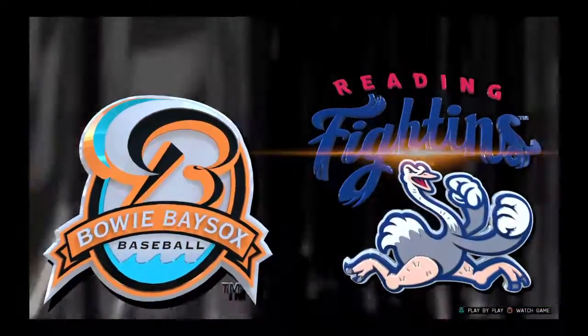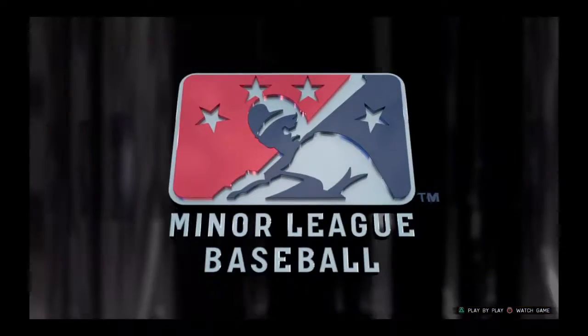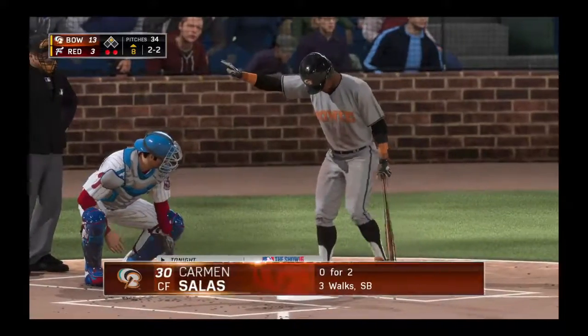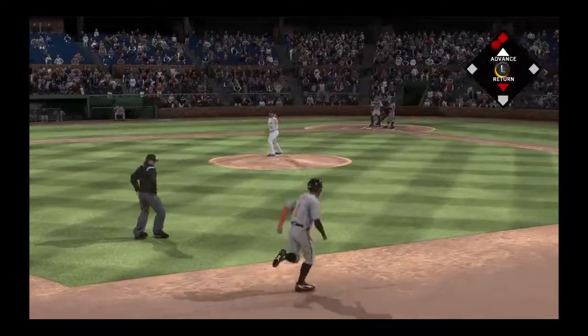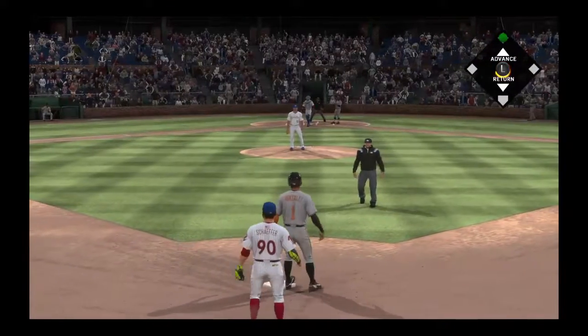Oh, this one really hurts. You don't mind seeing this quite as much with the bases empty, but this one's going to cost him a run. Now to the plate, Carmen Salas. He drew a walk his first time up, but he'll hold on to it as he'll just regroup here.